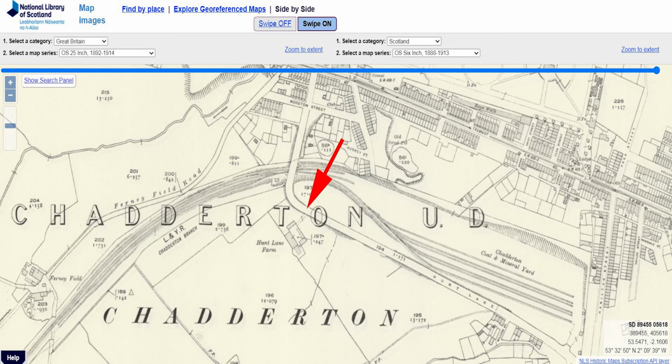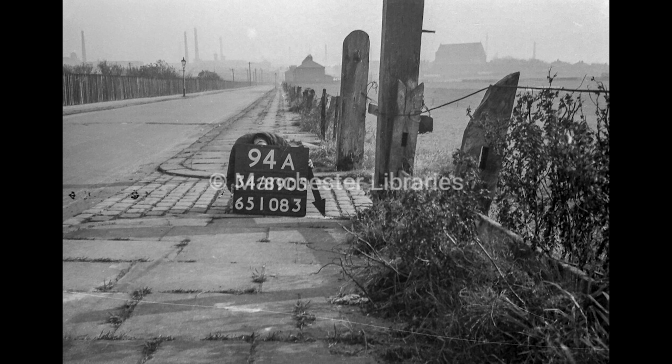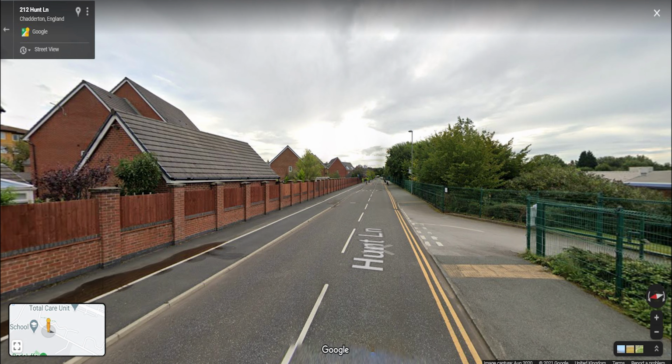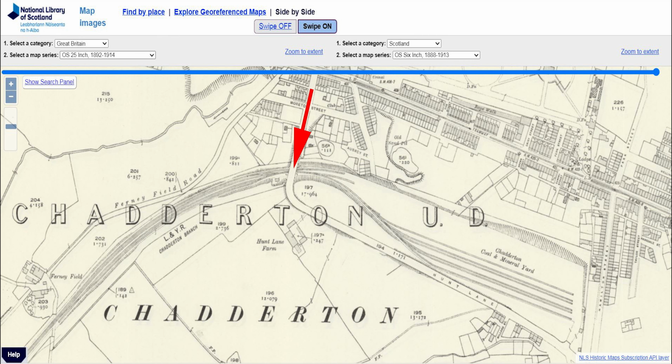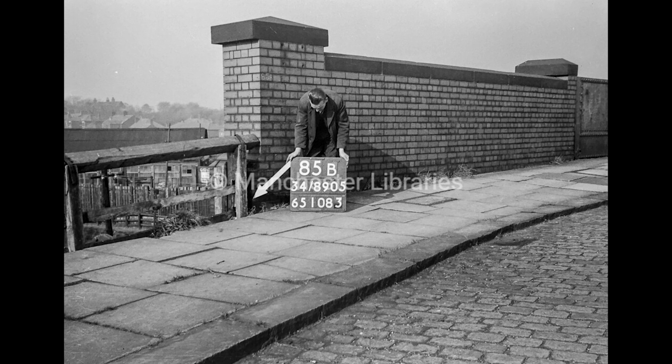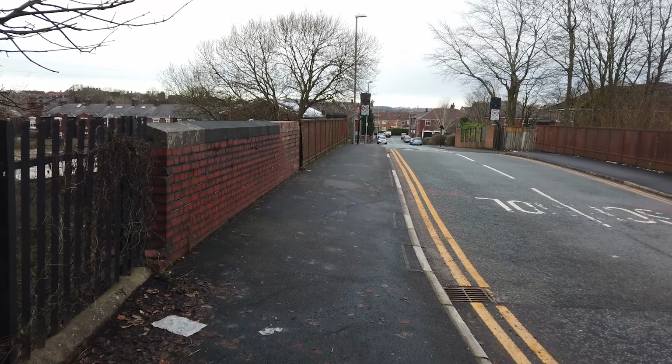Approaching the right-hand bend, we have the gates to Hunt Lane Farm, with the sleeper fence visible behind. Today, it is the entrance to Radcliffe School. Onto the bridge, and you can see that little has changed, apart from the removal of the higher columns on the bridge wall.